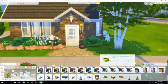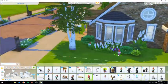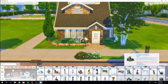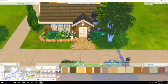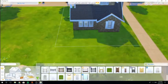So I feel like subconsciously I might just be doing wintry autumn builds anyway. I also put these little gnomes into the garden. I've started using them recently because the gnomes are cool. I miss in The Sims 3 how they had those random freezer buddies and the gnomes that would just pop up randomly.